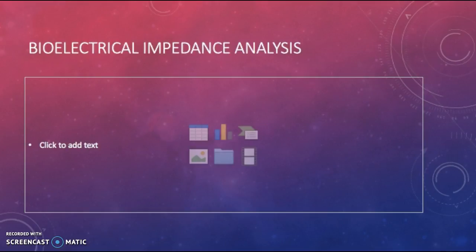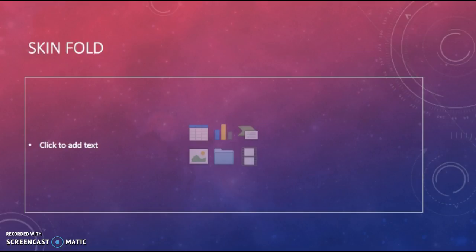The advantages of using bioelectrical impedance analysis is that it's easy to work and you don't need training to use it. Also, it's really simple and quick to perform and can be used at home. The disadvantage of using bioelectrical impedance analysis is that the equipment is relatively expensive, starting at £80 and going up to thousands of pounds.